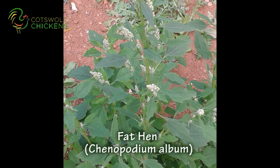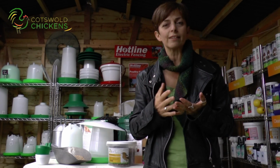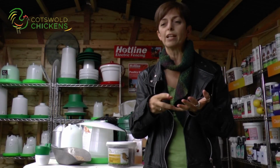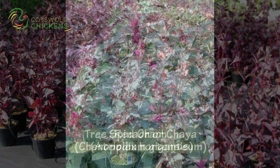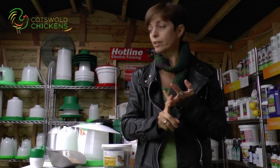Also, when I'm out walking, I tend to pull up some fat hen. It grows like a weed in the wild. We can eat it. It's slightly not bitter in taste, it's a little bit like rocket, and they love that. It's not called fat hen for no reason, because it's very nutritious. It's also related to things like red Orach and tree spinach, which are two very similar plants which you can grow in the garden because they're really ornamental and pretty, and grow them for your chickens. So they're healthy treats.